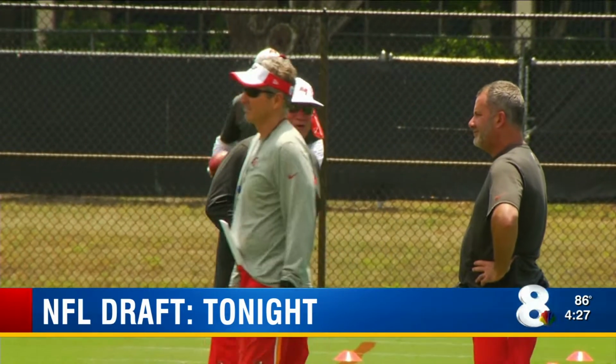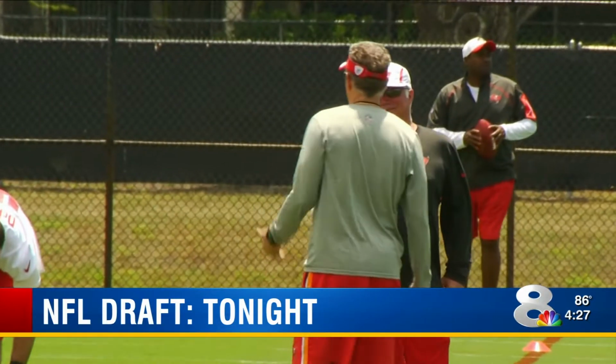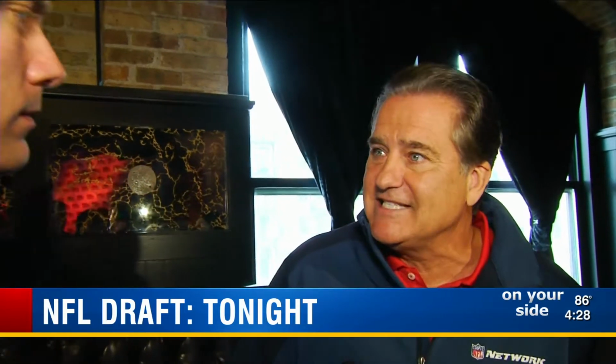But Dirk Koetter, he's a hard worker. He's a very intelligent offensive guy, and with that said, he's been looking at defensive players and attacking their weaknesses his entire career, so he'll have something to say about it, even though he doesn't have the last word.